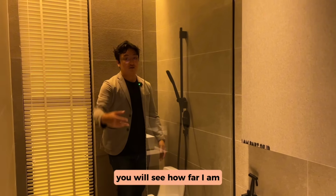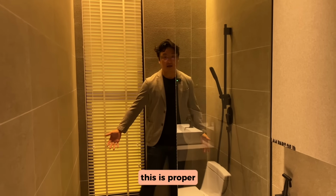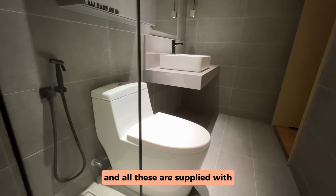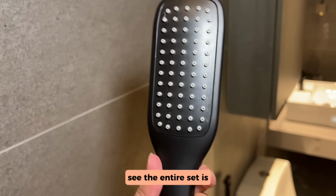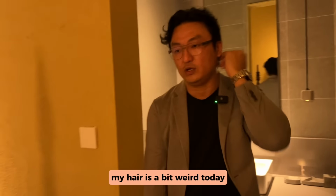If you stay there, you will see how far I am. This is proper, and the width of it, and all these are supplied with very beautiful fittings. See, the entire set is all black in color.